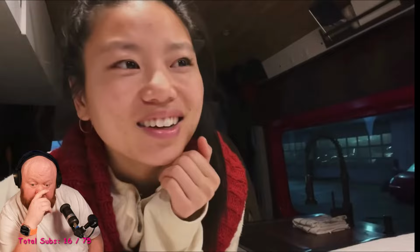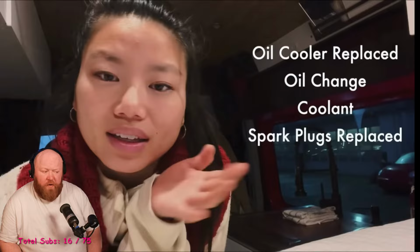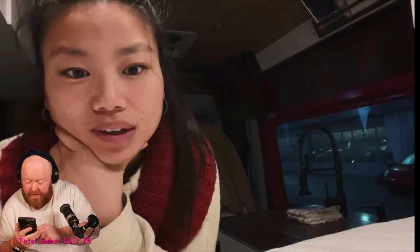I just have this sneaky suspicion that something didn't go right with the repairs that I got done at the other Meineke up in Wisconsin, because I had my oil cooler replaced and the oil changed and coolant and spark plugs, like a full service. It cost me $1,700. Less than a month later, and... what's an oil cooler? Can someone help me here?